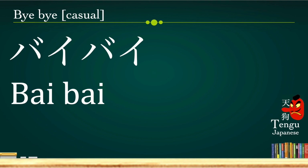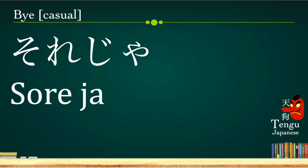Now, bye bye, we can say bye bye. It's just like bye bye in English, but we pronounce it in a Japanese way. Or それじゃ. Or we can actually add またね after それじゃ: それじゃあまたね. It means the same, but you can say それじゃ or それじゃあまたね. Okay, whichever.